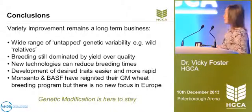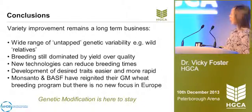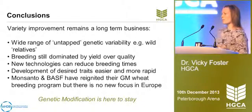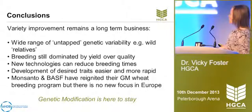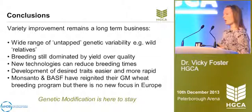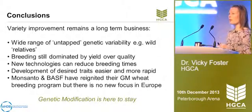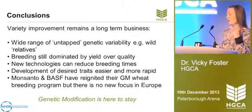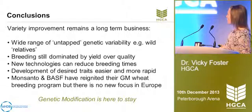I think it's really good news that Monsanto and BASF have reignited their GM wheat breeding programme, but I think it's a real shame that there's no focus in Europe. And what is more of concern is that whilst some of this exciting science leaves Europe, a lot of the excellent scientists that we have will also leave Europe and follow the work. And I think that is a real problem for the EU and for the UK as well.